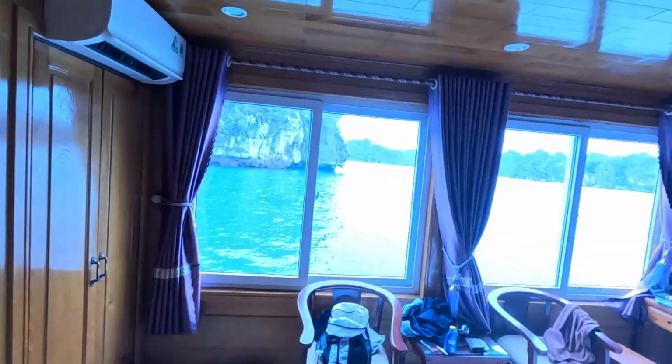Okay, so this is the first floor of the ship. We've got all of the cabins on this floor. There are 6 cabins that all have double beds in them. Ours is way at the back. So this is our cabin here. And this is what it's like. Like you saw, it's a bit of a mess.